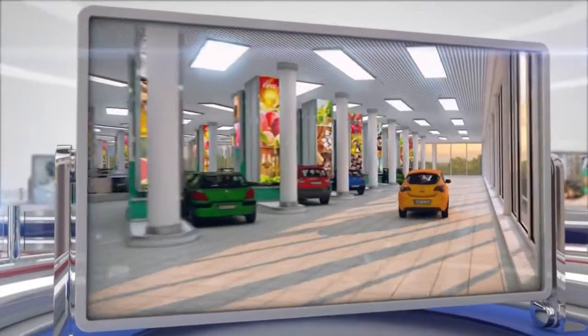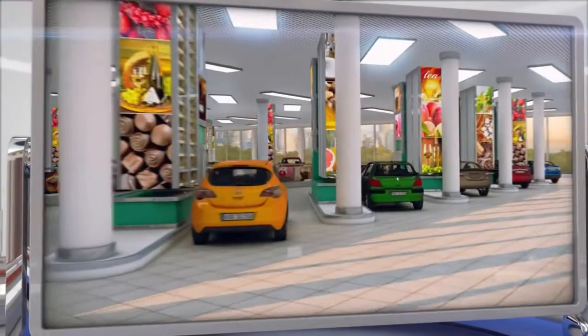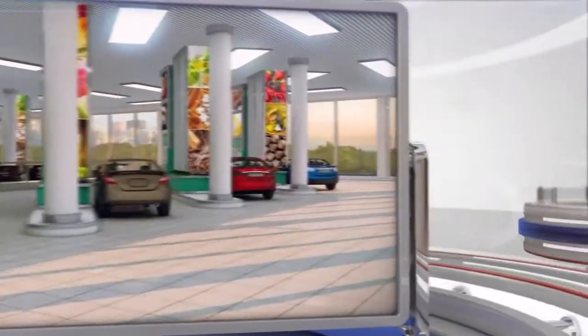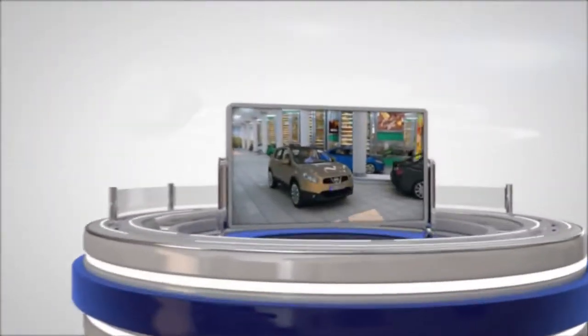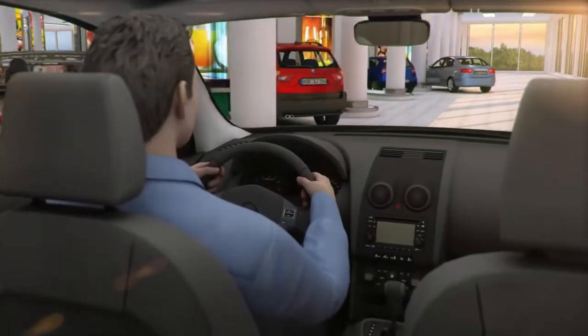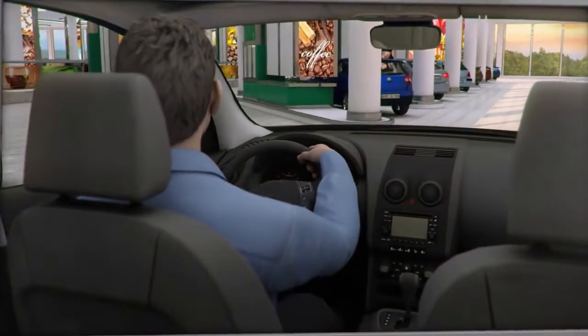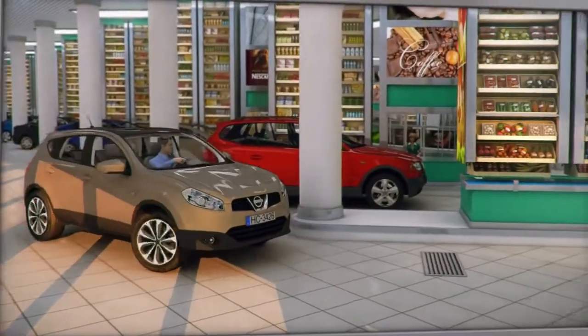First and foremost, for people who can't afford to waste time looking around and picking out products in a regular big box store, let's take a closer look at how purchases are made at Drive Market. Customers drive their cars into the store. The sales floor is divided into sections, each of which serves only one vehicle at a time.